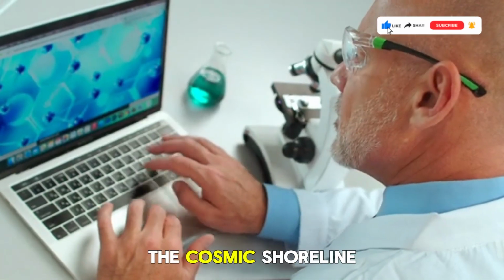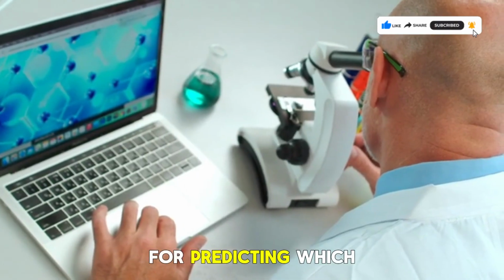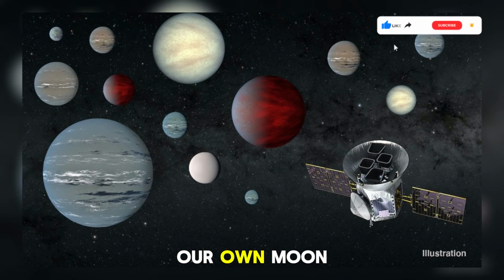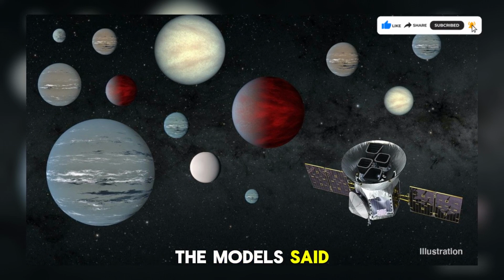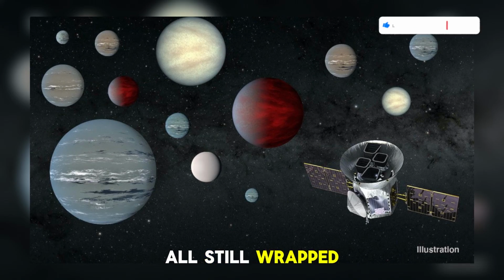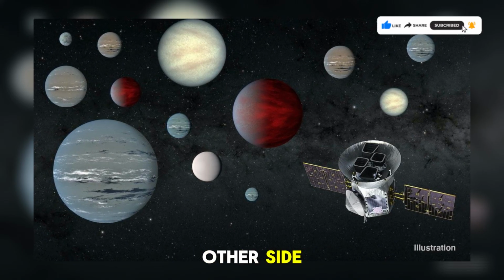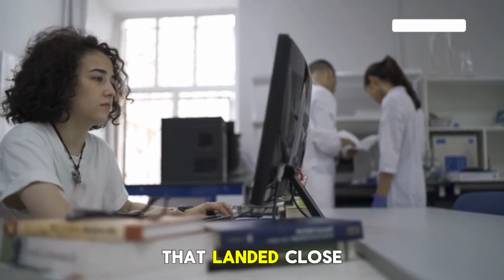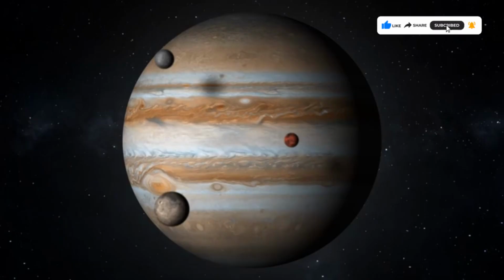They called it the cosmic shoreline, and it has been the working rulebook ever since for predicting which planets keep their air and which ones don't. Mercury and our own moon, both stripped bare, landed exactly where the model said they should. Venus, Earth, and Titan, all still wrapped in thick atmospheres, landed just as cleanly on the other side. The line worked, which made it a problem for any planet that landed close enough to the middle to leave the outcome genuinely in doubt.